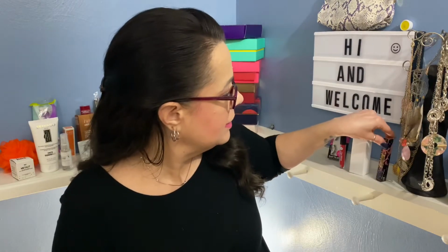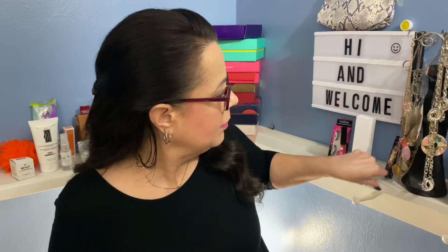And we have another bag, and this is also by Tarte, and this is Quick Dry Matte Lip Paint. Ooh, look at that. That's a beautiful color. It's like a mauve. What's it called? Festival. Yeah. All right, Jenny, boy.